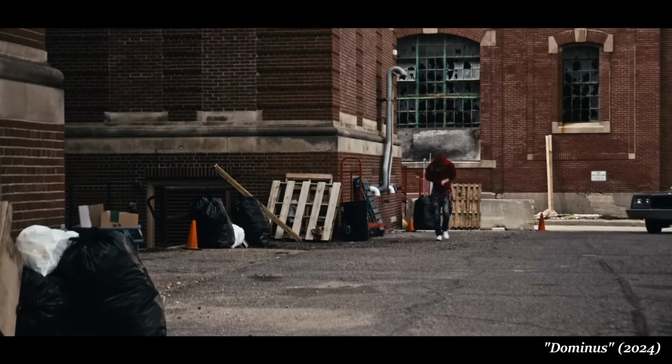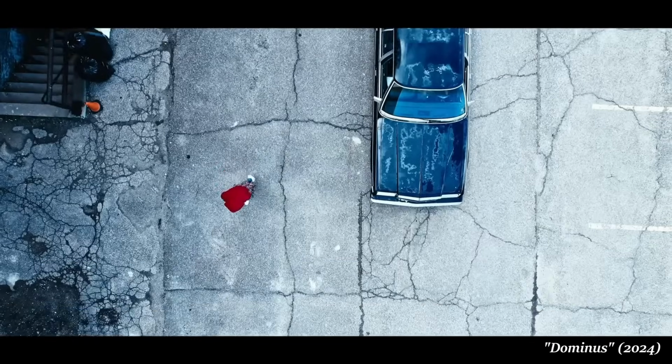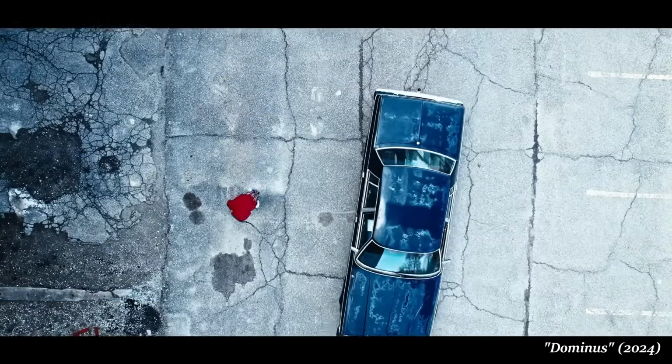Here you see our Plymouth acting the role of hero car for the detective played by actor Chris Newman in Dominos, a supernatural crime thriller from 2024.